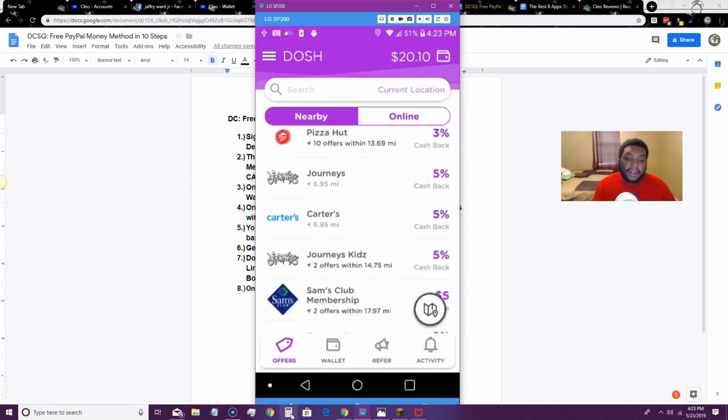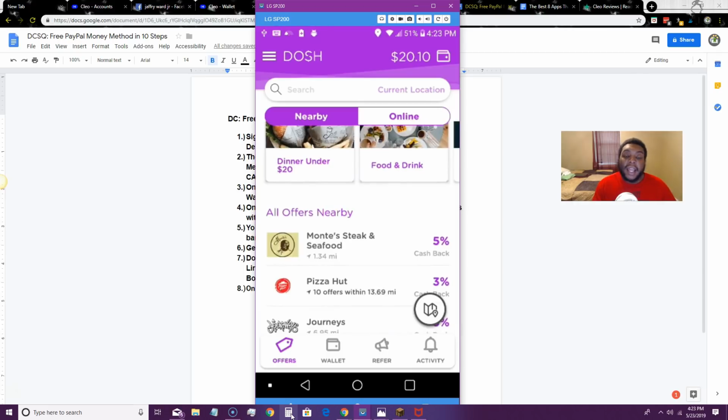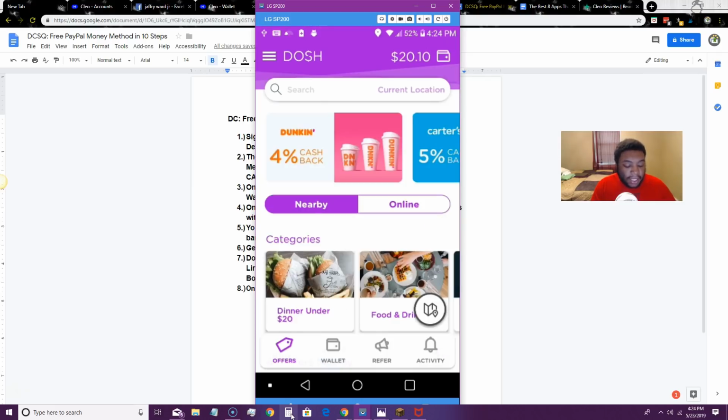It's taking a little bit of time to load, but these are basically the places in my area locally that I can go use the card that I linked to Dash, at the store, and actually get cash back at the percentage that they have in here. So if I spend $10, I'm going to get 5% of that cash back to my Dash wallet, which I can then withdraw to my PayPal account. Okay, so online it's the same thing. They're going to show you how much percentage of cash back you're going to get. You basically use the same card that you linked to Dash to get that cash back, and then you're good to go.